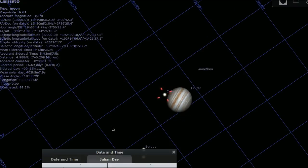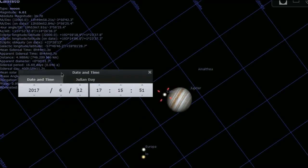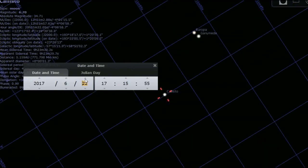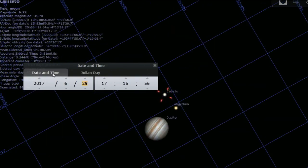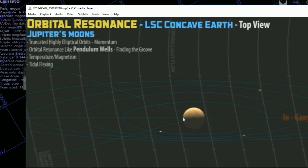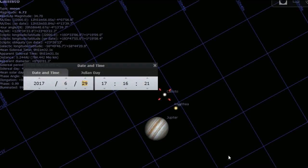And so if I just do one orbit of Callisto, watching that apparent diameter, 17 days, 1, 2, 3, up to 17, the apparent diameter has not changed. It's still at 1.3 arc seconds. So what I'm trying to help you understand is that from back to front, there's not much of a difference in proximity. That's another reason to understand that these orbits are being truncated.